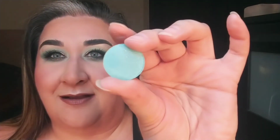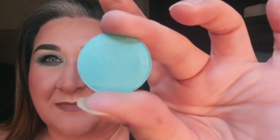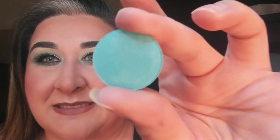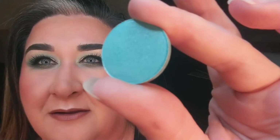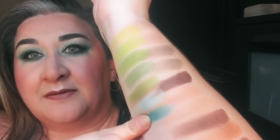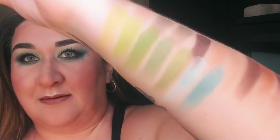So this is Aquadisiac. I'm like, what is that? It looks like, I don't even remember the name of this, but it's got the matte looking background with very, very subtle fine glitter particles. Almost satiny. And I don't even think I've swatched this one ever. But that is Aquadisiac. Super pretty. That one's super dusty, and no, I have never swatched that one, oddly enough.